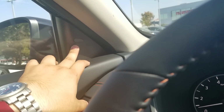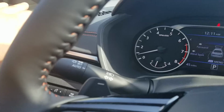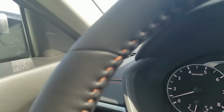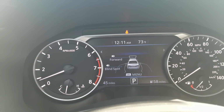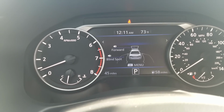It's going to go ahead and light up, letting you know that there's a vehicle on either side, and if you use your turning signals like a healthy driver, while this light is on, it's going to flash and beep at you, letting you know, hey, you can't turn. Okay, so you have the option to turn those safety shields on or off. I always drive with them on, so I wouldn't turn them off.